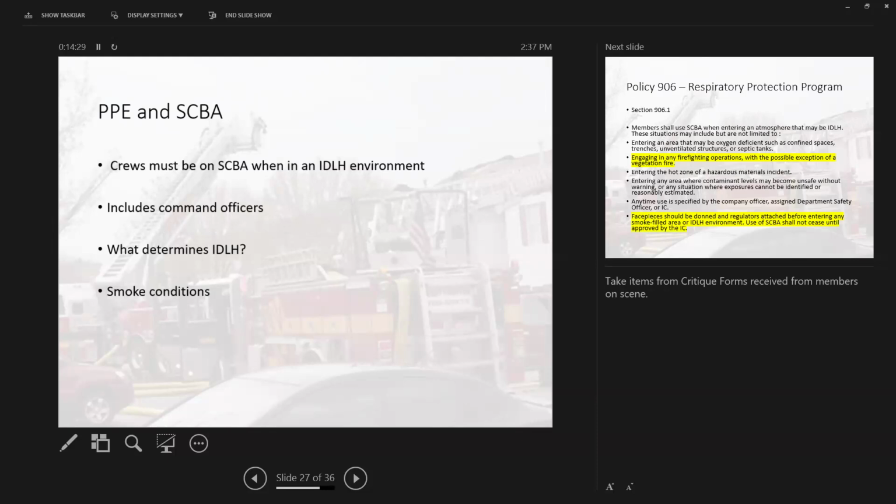However, it's a little bit vague, like what's IDLH, right? So cold smoke fire, hot smoky fire, no smoke fire, like what is IDLH, right? And there's an OSHA definition and a NIOSH definition. Neither one really applies to structural firefighting. They apply to hazmat. So the easiest way to say what's IDLH is smoke conditions, right? So if there's smoke, it's potentially IDLH.